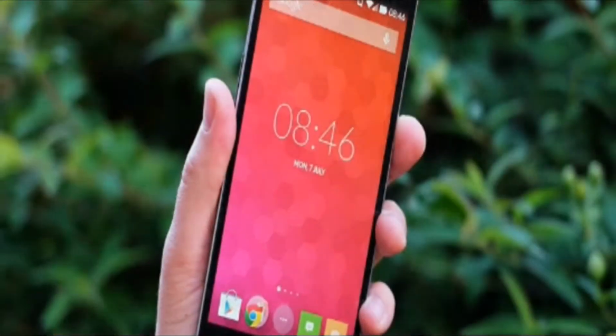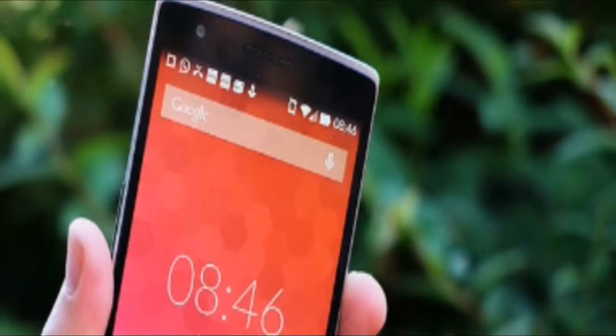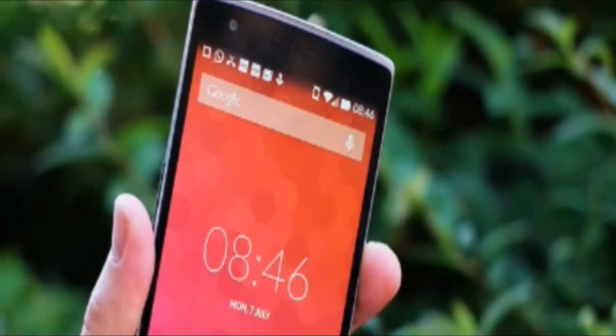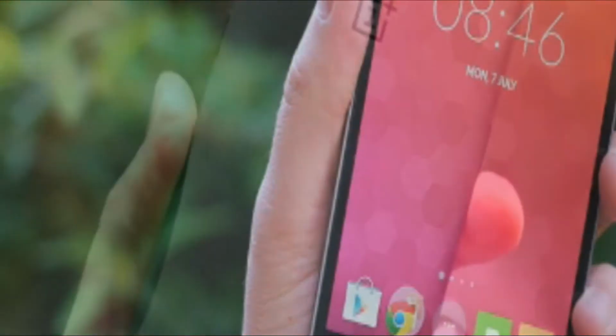Bummer. This flagship killer's biggest problem is there may not be flagships left to kill by the time it's done handing out the invites. Yet, the One is your kind of phone if you like surprises and believe in delaying pleasure. It's the phone for Android purists and modders, running the highly customizable Cyanogenmod with over-the-air updates.